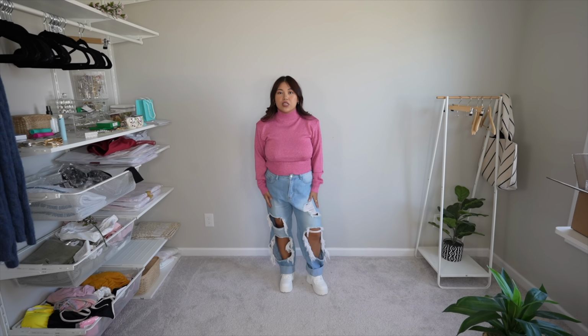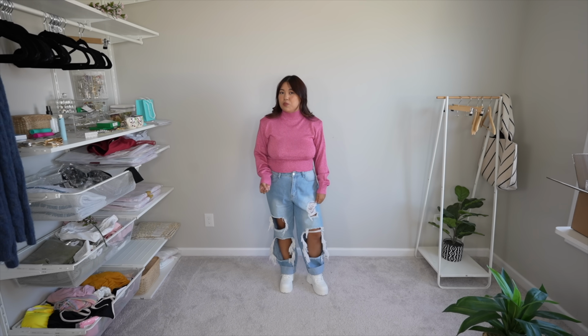If I were to wear this out, I would expect a little bit more fashion. Realistically, I would just pair it with jeans like this. And do I look fashionable? No. This isn't really my style, but I was trying to go for something more mature.